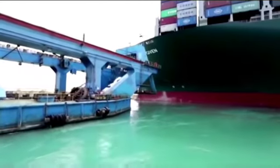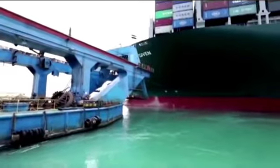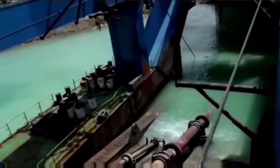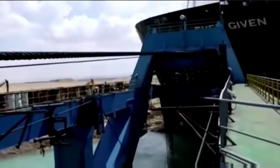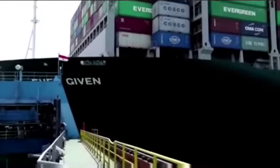Dislodged by the start of next week. A Dutch firm working to free the vessel, Boskalis, says the combination of heavier tugboats arriving this weekend, a high tide and dredging could free the 400-meter-long Ever Given.